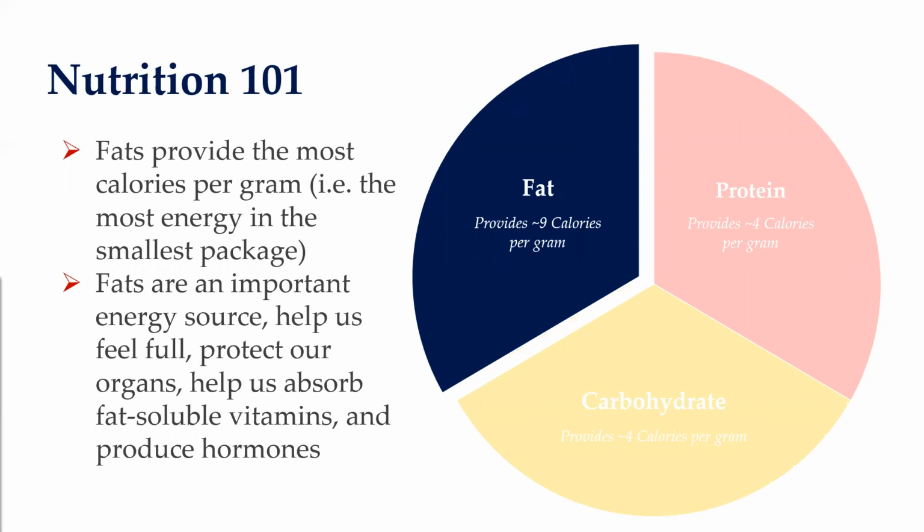So we can add a little bit of fat and add a lot of calories. And then fats are an important energy source. They also help us to feel full. They help to protect our organs. When we absorb, we need a certain amount of fat in our body. They help us to absorb fat soluble vitamins. They produce hormones. This is just a very small, basic list of what fats do in our bodies. Fats do a lot of different things.